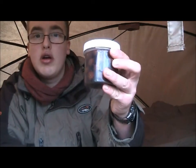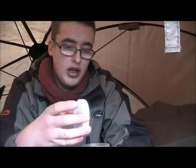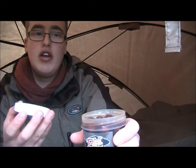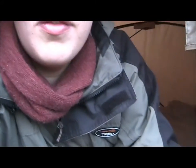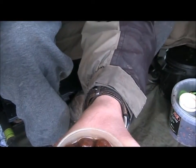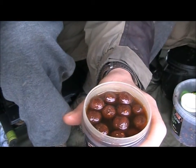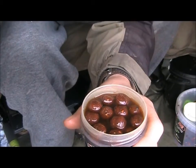What I've got here is one of my old pots of Pucker Pops by BM Baits. I don't know if you can see, I might tilt the camera down for you guys quickly. Alright, hopefully you guys can see, there you go. I've simply glugged up a load of pop-ups here. Red squid and tangerine glug, a load of red squid and tangerine bottom baits. There you go, back up again.